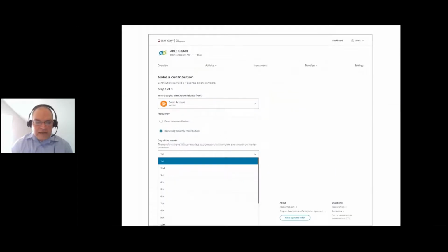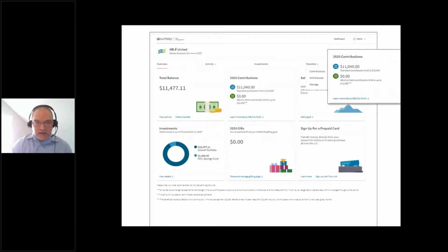For those of you that actually have an account, if you haven't maxed out and you have additional funds, if you make those contributions prior to the end of the year, then you can max out to the $15,000 for 2020, and then on January 1st, those amounts get reset to 0. So if you sign into your account on January 1st of 2021, these amounts will all reflect 0, and it will open the ability to reach the maximums for the year as well.